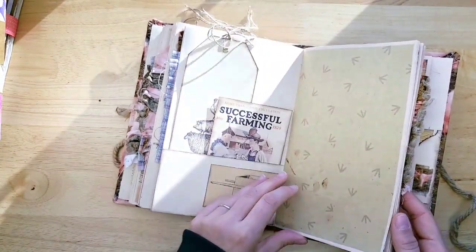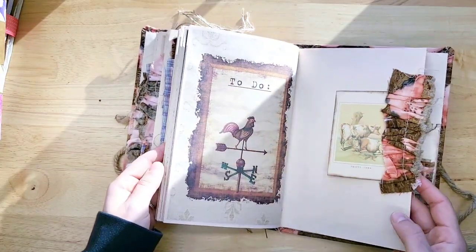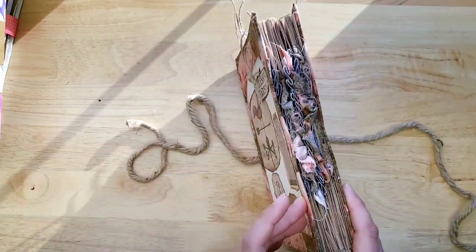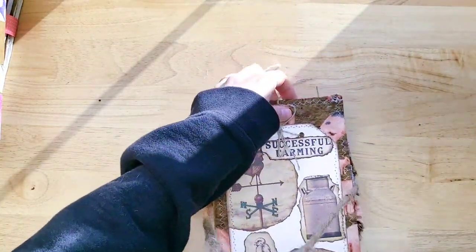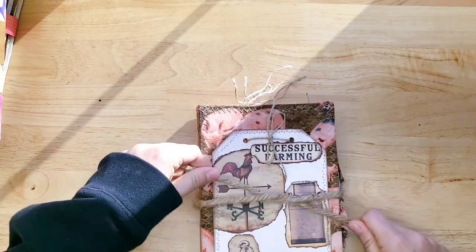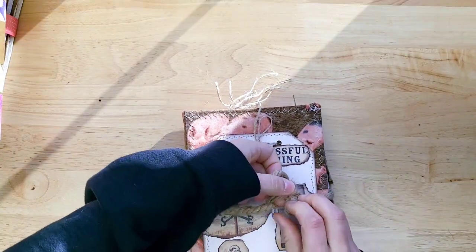Barb, I've been showing your journals for a long time now, and I think you're getting better and better. Just the beautiful simplicity and sweetness of this, Barb. Thank you for continuing to work with my marketplace. Love your work. Come on, fingers. You can do it.